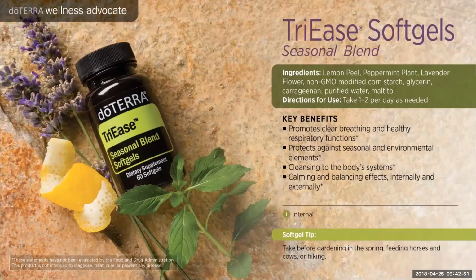Good points. So the really, really cool thing that doTERRA has discovered is that equal parts lemon, lavender, and peppermint have been found very effective with seasonal discomfort issues regarding something like mold or pollen or cat dander. So if you're struggling with that, I encourage you to give this a try.